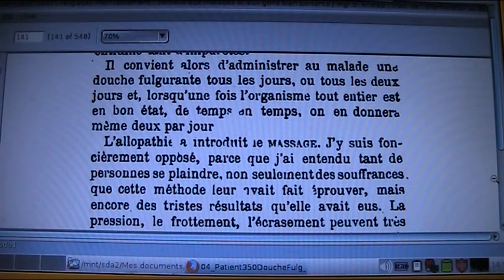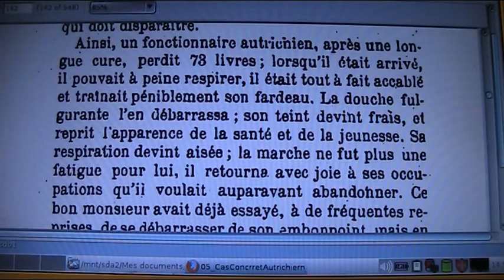Finally, we now see the concrete case of an Austrian official, to see how much weight he has lost, and to whom Kneipp strongly advises against a diet change. Thus, an Austrian official, after a long cure, lost 73 pounds. When he had arrived, he could barely breathe. He was quite overwhelmed and painfully dragged his burden. The shower freed him of it. His complexion became fresh. The appearance of health and youth was restored to him. His breathing became easy.